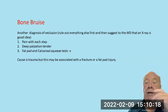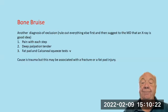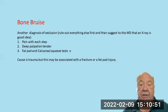Bone bruises should also be considered as an exclusionary diagnosis. Get rid of everything else first. This is major trauma, when you come down fairly heavy on your shoe or you're onto a stone, but there's a lot of pressure at the time, either from the force of the impact or the smallness of the impact surface. So a fracture is always something to consider. There'll be pain with each step. Same thing again, if there's cushioning between the heel and the floor, it's less painful. Now, deep palpation is tender, so you have to dig in deep. This is going to be probably a smaller area because it probably is something sticking into the foot. So you're going to have to look for it and you're going to be digging in. So this isn't going to be easy to find.